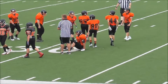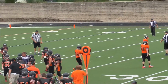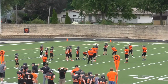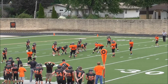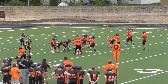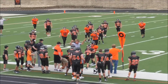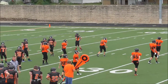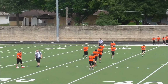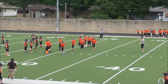Good hands. Tucker's pass is incomplete. Jobman almost comes up with a really good interception. Oh, yeah, just can't quite hold on to it. Opening stick goes out at the 28-yard line. There he is.